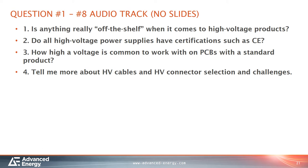Another question we have is, tell me more about high voltage cables and high voltage connector selection and challenges. Well, high voltage cables come in various types. The most popular are silicon insulated, and then silicon insulated with semiconductor coating over the center conductor. And then after that, the same type of semiconducting center conductor, with semiconductor coating on the outside of the wire that comes in contact with the shield. So it's a shielded semiconductor. And after that, coaxial. And those are the most popular examples.